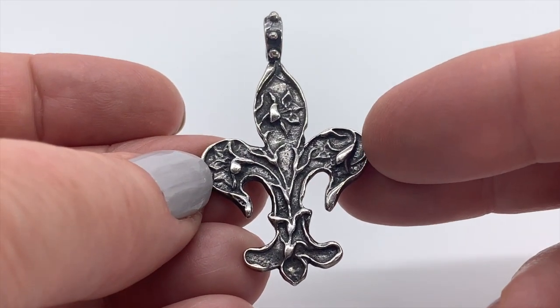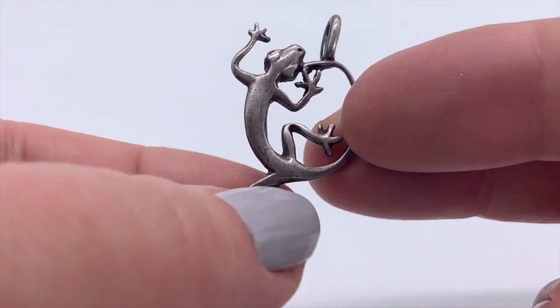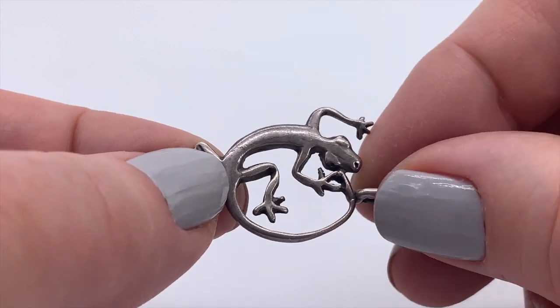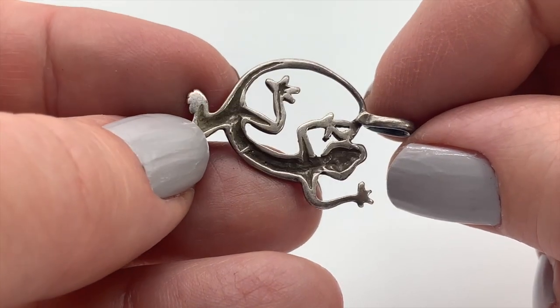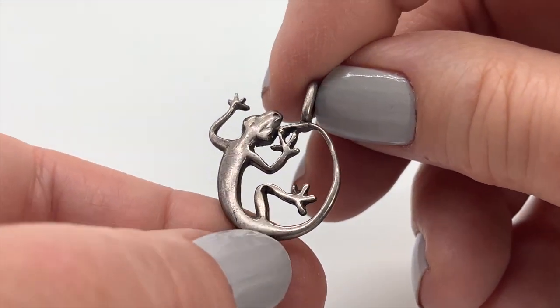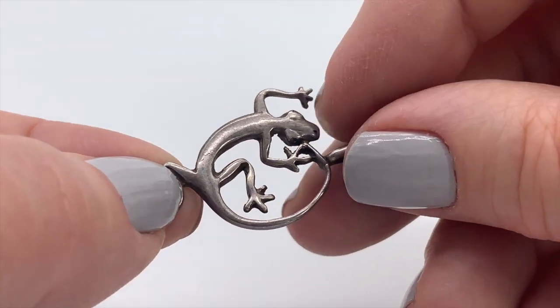That's nice. I'm probably going to be putting this one up for bid. Here's a little critter I like. I love my critter jewelry, you know. And this is a little salamander or lizard or gecko or something. It's a cute little sterling silver pendant. Isn't he cute? Look at his feet. I love this one. This was a yard sale find.